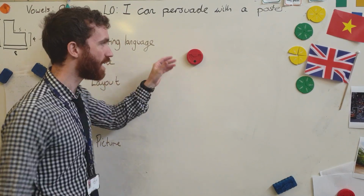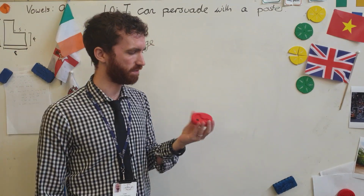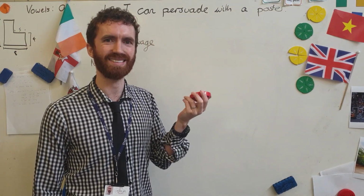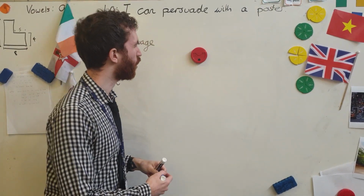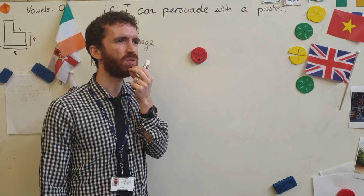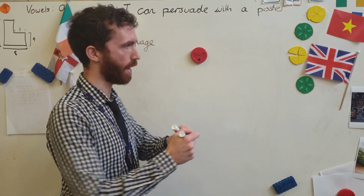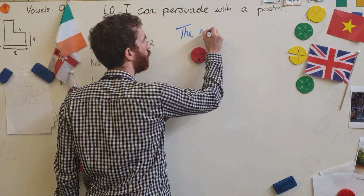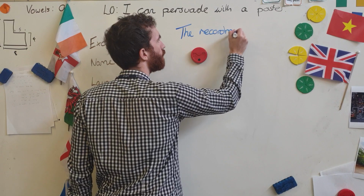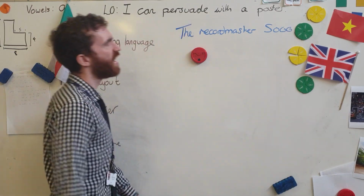I'm also going to need to name it, aren't I? The red thing, ooh, it's not very good. Red recording box. No good. I mean, I could call it the record box, isn't it? The Record Master 5000. I like this. Okay, so this is called the Record Master 5000. Okay, and you know what?